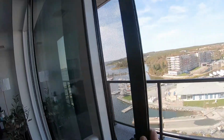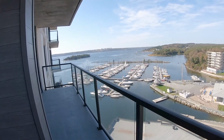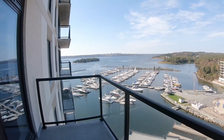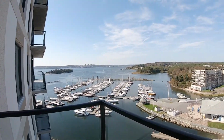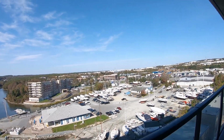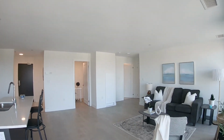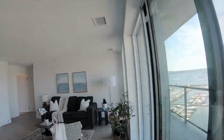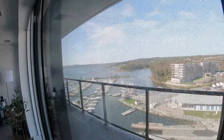So let's go see the view, because it's the main selling point here. You are basically ocean front, harbor front, I would say. So again, nothing can be built here. Beautiful views of Halifax Harbour and sailing boats, a little island. Convenient area, especially if your business or work is in Burnside, which is right here, with IKEA, Home Depot, all the stores you need. But the view is fabulous. Look at the boats going by, that's so pretty.